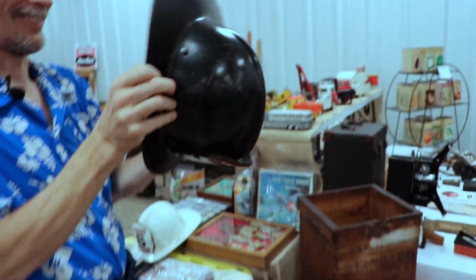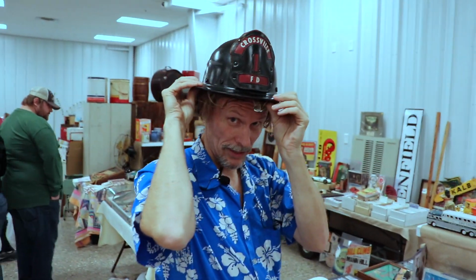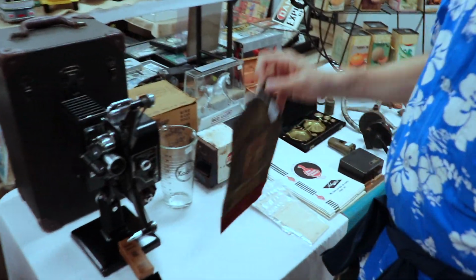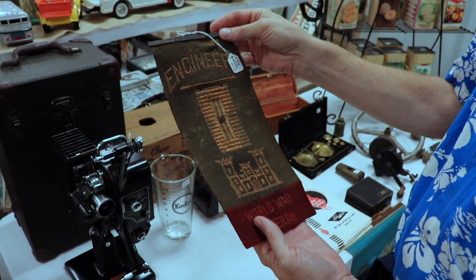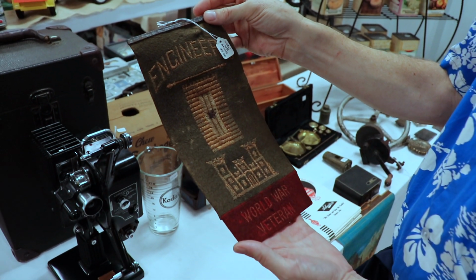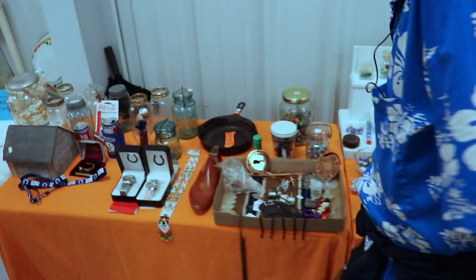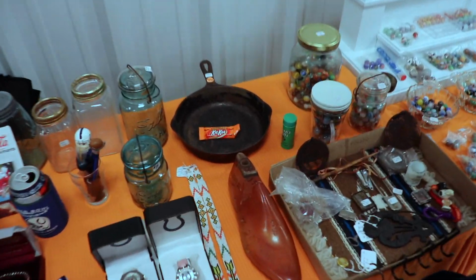Oh, thank you. Kind of my size. That's a neat one with the leather. That's a neat piece. Yes, World War veteran, so engineering. This would have been First World War, I believe. And it would have just been something to hang to show that you had the pleasure of participating in the war. Ooh, Fire-King Kit Kats. Depression glass.